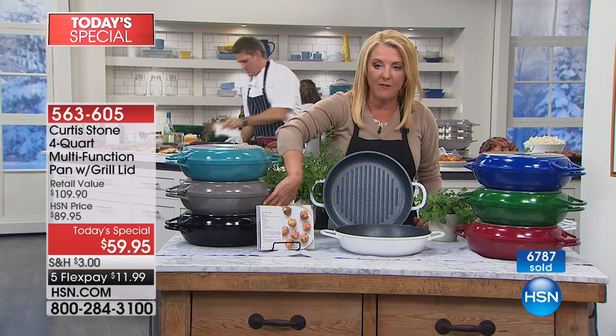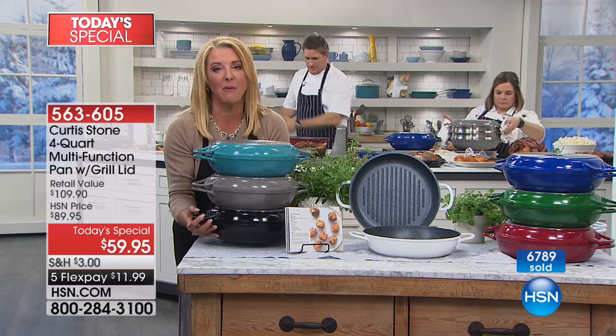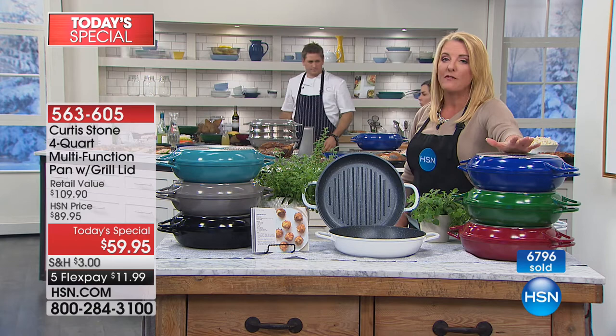When you look at this, you think, oh my gosh, is that going to weigh a ton? No. It's literally a little over 4 pounds. I can lift one. I can lift two sets easily. I can even lift three sets. Isn't that remarkable? All of that in the latest and, of course, the most powerful nonstick we've ever had on HSN. And for one day and one day only, we will not do this again as a today special for the rest of the year.